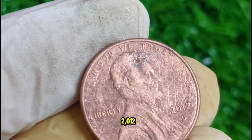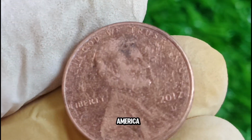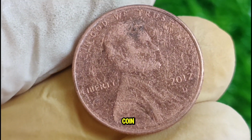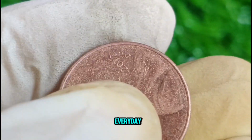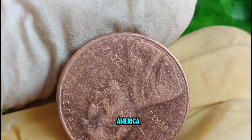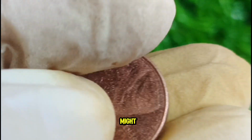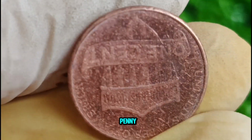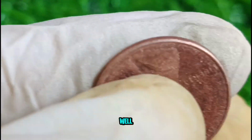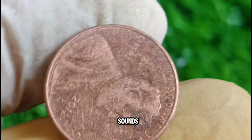Next, 2012 1-cent United States of America. Today, we're diving into a truly fascinating coin, one that might just make you rethink your everyday pocket change, the 2012 1-cent United States of America coin. Now, you might be wondering, a penny? Worth millions? That's crazy. Well, it's not as crazy as it sounds.